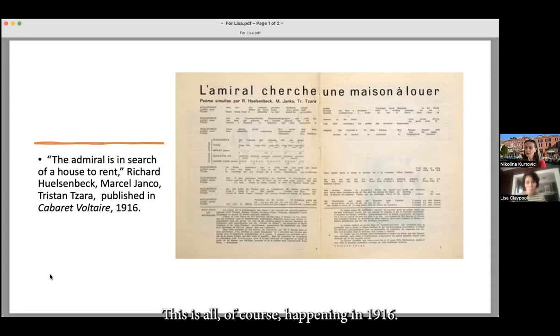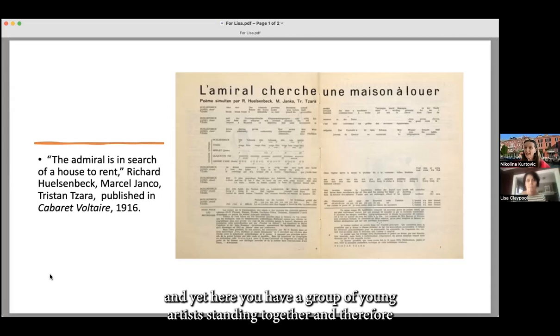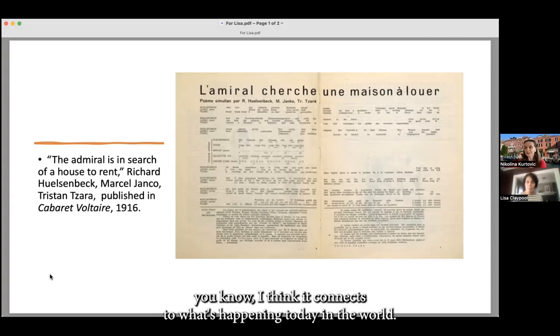This is all, of course, happening in 1916. Europe is in the middle of this big war that's dividing the continent. And yet here you have a group of young artists standing together and therefore performing not only poetry, but a particular political, you could almost say, action. So the piece is interesting to me because I think it connects to what's happening today in the world.